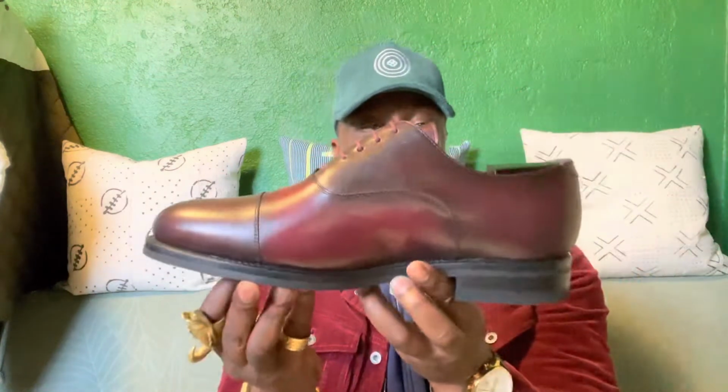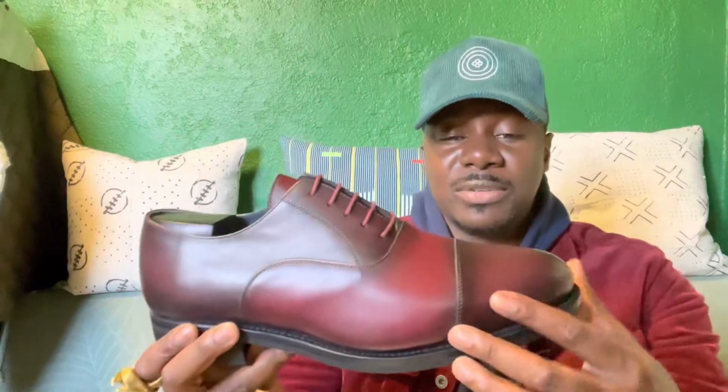But yeah, what do you guys think? This is a beautiful shoe. I love the Captoe Oxford, even though this is closer to a formal shoe, right? Because of the minimal perforations on the shoe, this is closer to being a formal shoe. But me, I'm a fan of burgundy, as you guys can see with the corduroy jacket or whatnot. So yeah, I thought this was a great choice.